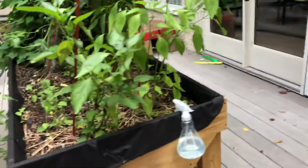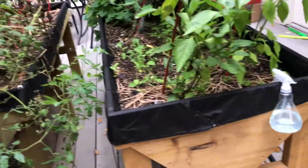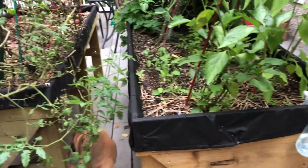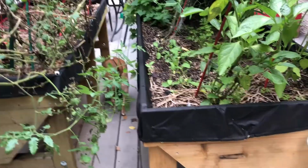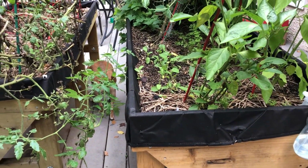Okay, so I think this is going to be the last video I do of the upper garden. Like I said, it's getting cool out and everything's kind of shutting down. I still have the radishes to harvest. In the lower garden, I planted like 6 different kinds of radishes. I'll show you those in another video.